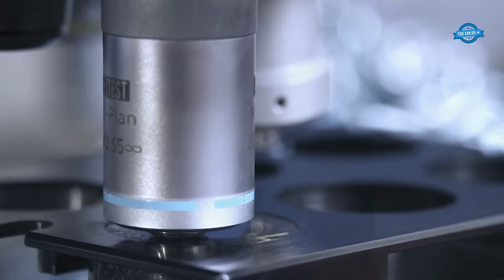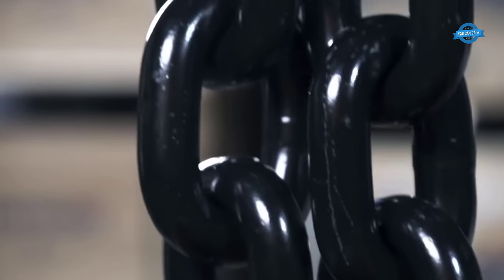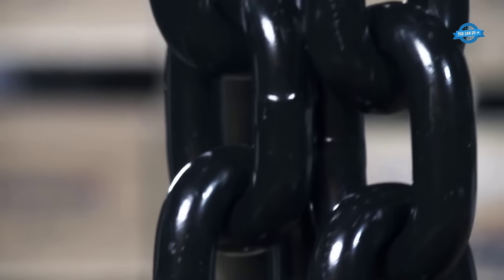For Pewag, strength alone is not enough. It's about ensuring that Pewag Strong is synonymous with unparalleled quality and reliability.